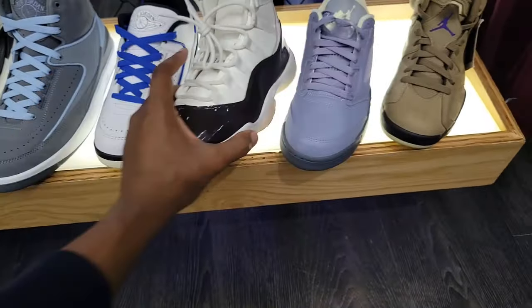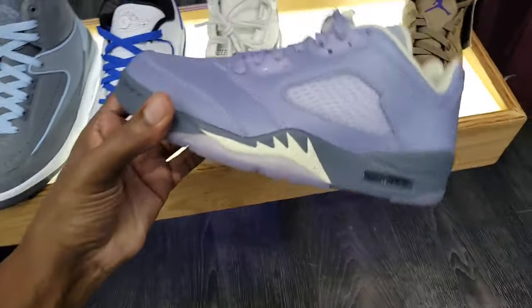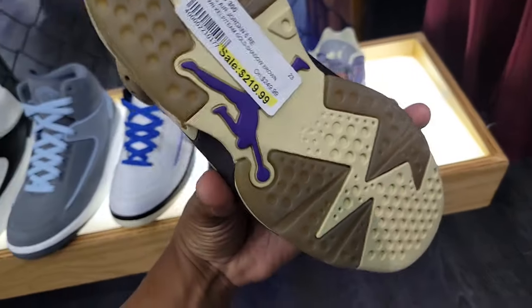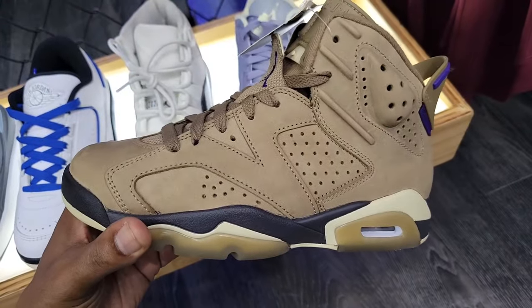Still full retail on the Apollitons. This Jordan 5 is $149 as opposed to the normal retail price. And how much do they have the Gore-Texes? Normally $250 down to $219.